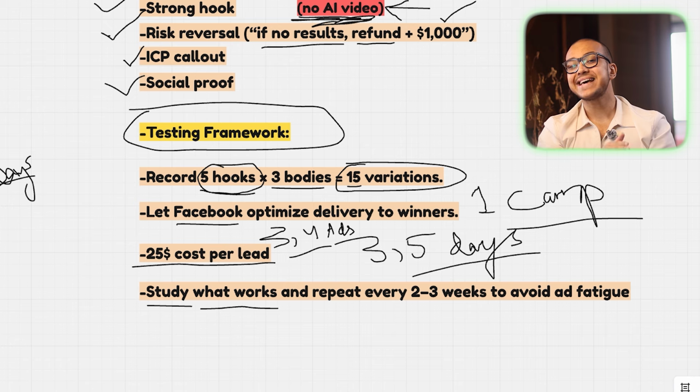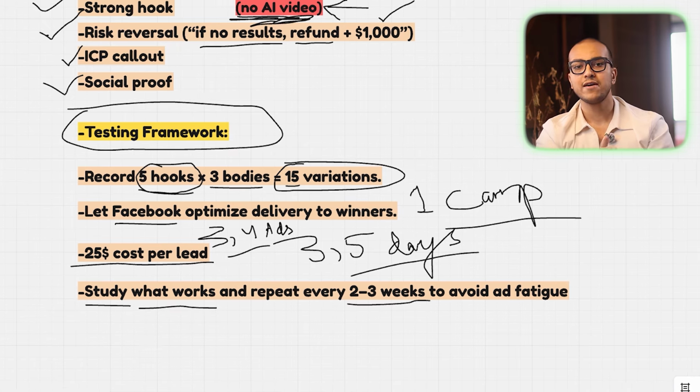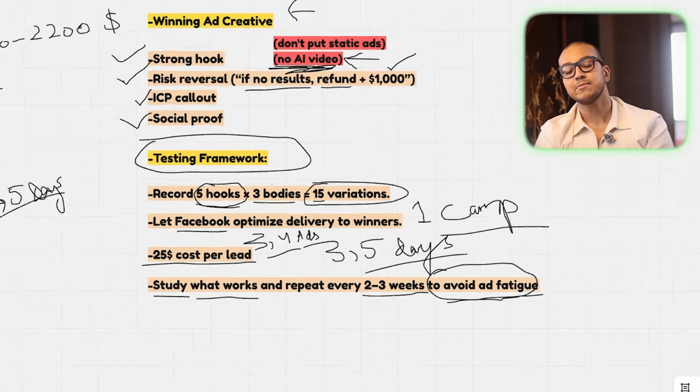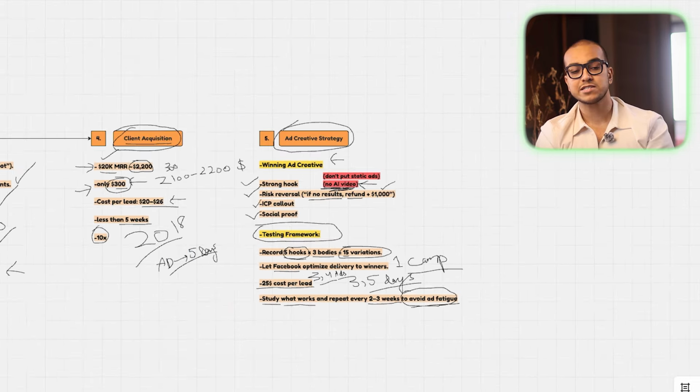And you're going to keep doing this every 2 weeks so you don't get ad fatigue. Because if you have 3 or 4 winners, you might think we can keep running those for 2 months. No, you're mistaken. You're going to lose a bunch of money on ads because there's something called ad fatigue. People are going to see a high frequency of your ad and it's not going to perform. So you should always amplify on your winners every 2 to 3 weeks.